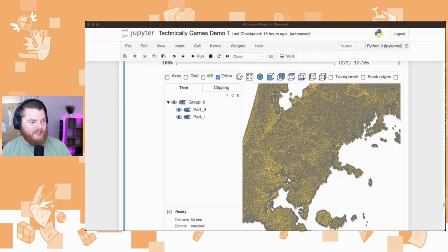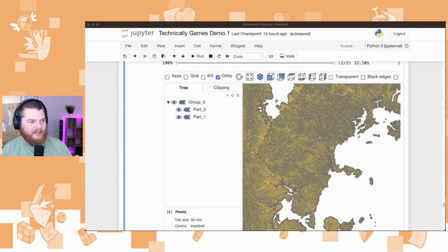You can see the kind of dense areas are where it's kept a bit of the detail, and some of the light areas where it's decided, that's a bit of a flat area.